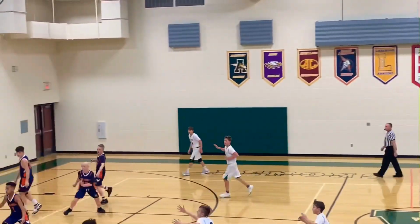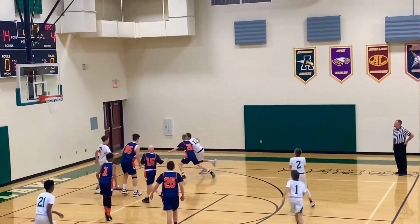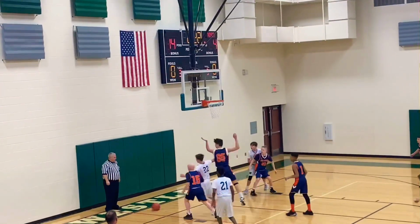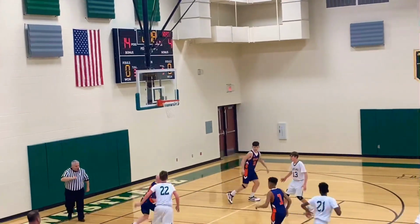Now Turkey Boy has the ball. Now Coleman passes it to Turkey Boy. Turkey Boy passes it to Bucheri. Bucheri drives. He passes it back to Turkey Boy. He shoots a three. Hits 15. 15 now got the ball.